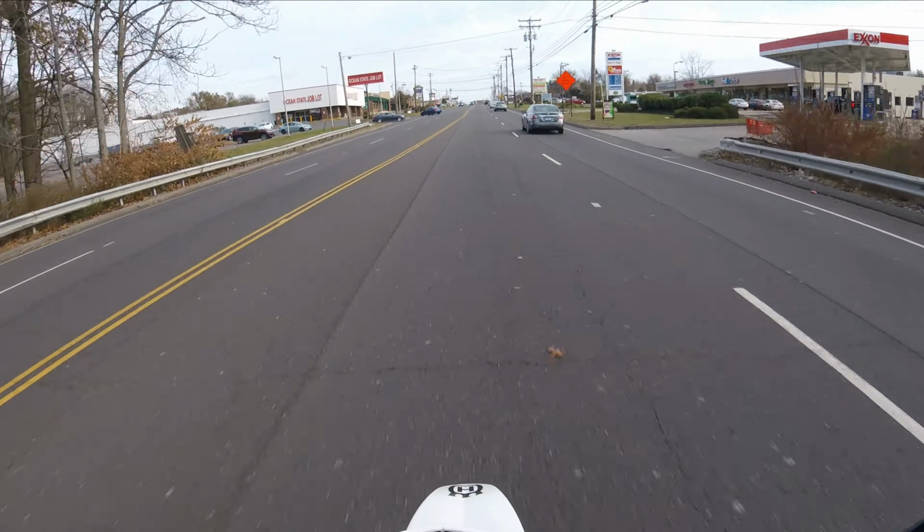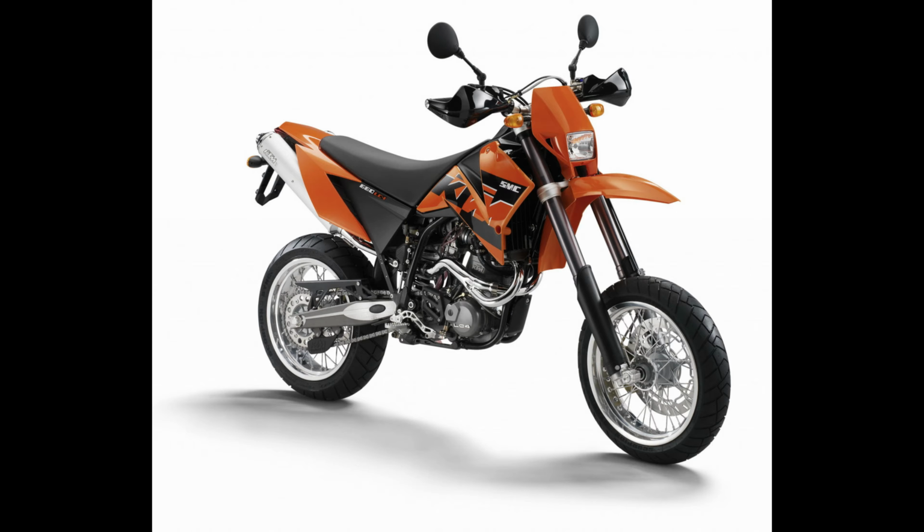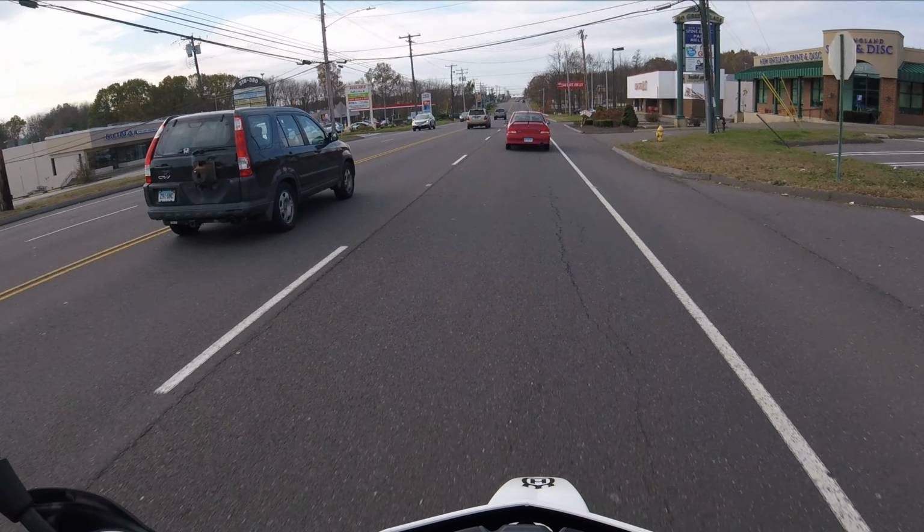Number three is the KTM 660 SMC LC4. It is heavier than the other two bikes, quite a bit heavier. It's around 148 kilograms, 290 pounds. It also has a kickstart on the left side, just like the Husaberg, and a lot of power. Not as much as the other two bikes, but still it has a lot of power, and I love the orange color.